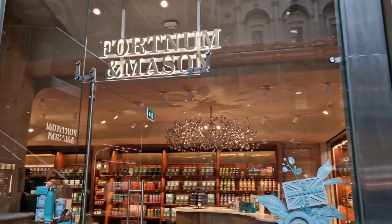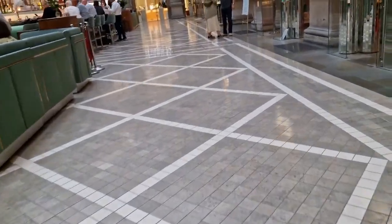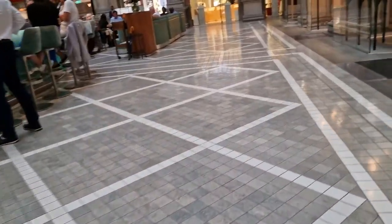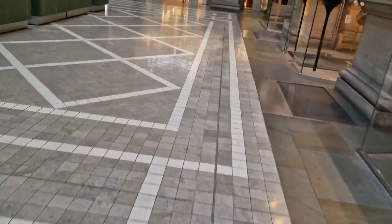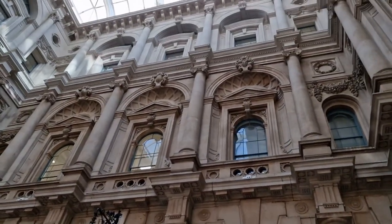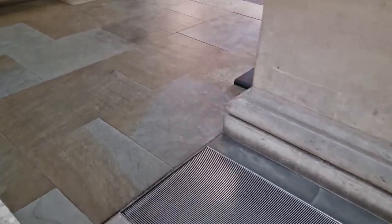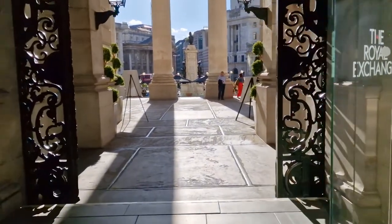Fortnum and Masons there. Stairs are going way up. That will pretty much do us, because it's obviously quite busy and I don't want to be recording people eating. But the smell of lilies in here is very, very strong. I shall show you more of the outside of the building, of course.